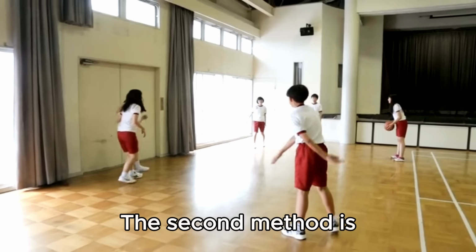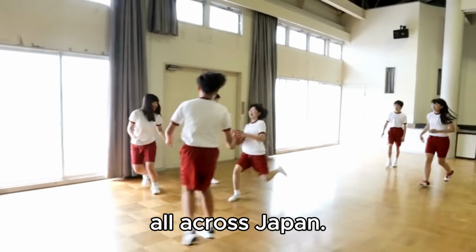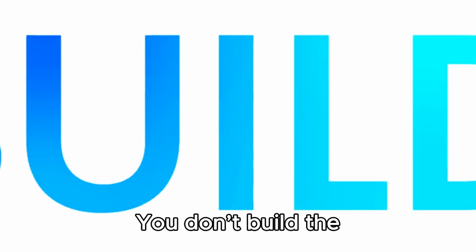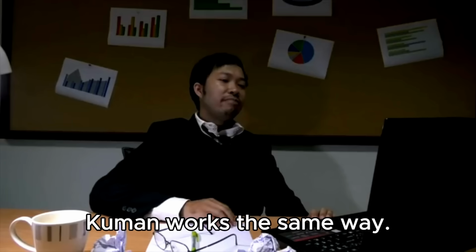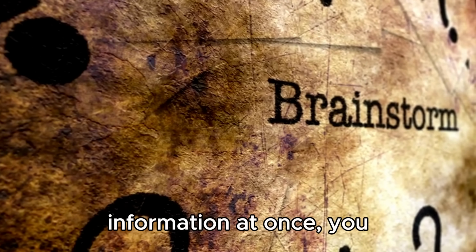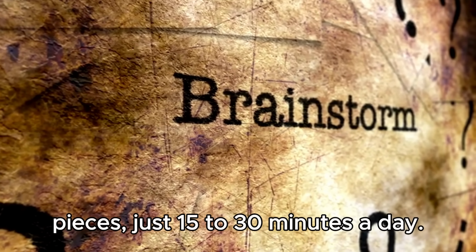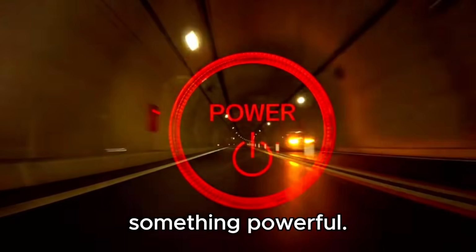The second method is called the Kumon method, and it's used in schools all across Japan. Think of learning like building a tower with blocks. You don't build the whole thing at once. You add one block at a time. Kumon works the same way. Instead of stuffing your brain with a ton of information at once, you learn in small, daily pieces, just 15 to 30 minutes a day. It doesn't feel like much, but over time it adds up to something powerful.